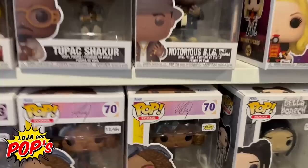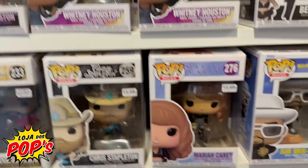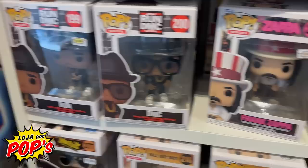Right here we have the Diamond Whitney Houston. Now, because we are in Europe, you're gonna see a lot of these special edition stickers, obviously, because they don't have the exclusives like they do in the United States. However, a lot of their pops actually have the newer exclusive sticker, the international one, which we actually like better. So we're definitely gonna be checking those out very soon.